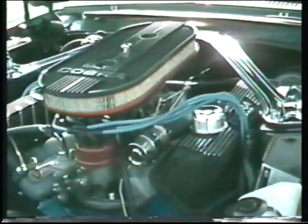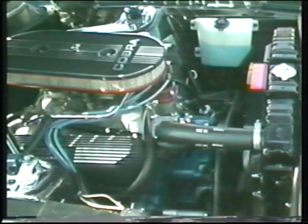The car is a GT500, so it's equipped with the 428 Police Interceptor engine. This particular one has the original block still in it. The only thing that's not original on the engine is the carburetor and the distributor.